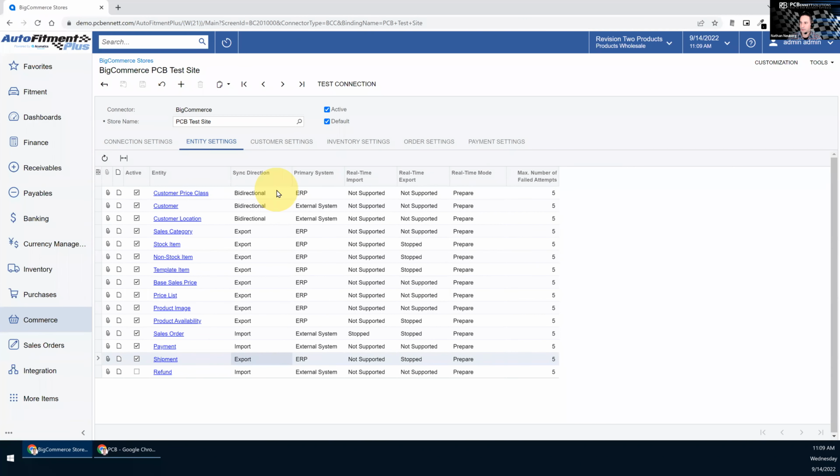You can see that some of these entities support bidirectional, some are export only, some are import only. We can find more about which entities go up and down by drilling into the entity setting and viewing which options are available there. And then whether or not BigCommerce real-time sync is supported for that type of entity. You can see that sales orders here, we can bring them in, import real-time and export real-time.